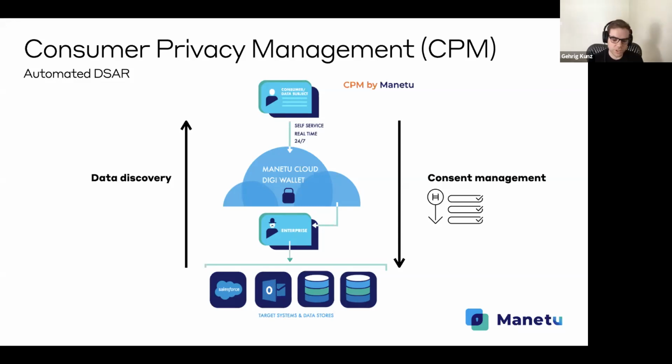Very powerful. And just to be clear with the audience here, Manetu has built a very robust platform. There's a portion that's this data discovery, understanding what data is held where, and that is very separate from the Hedera use case. So the Hedera use case is really this auditable log of data requests and enterprise responses. Is that accurate? That is accurate.